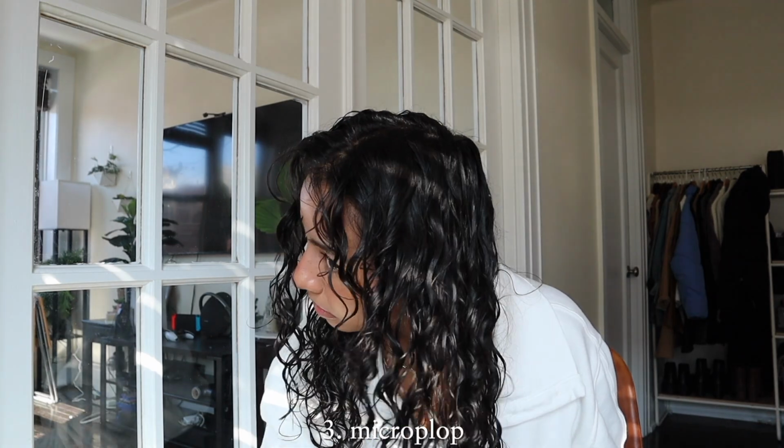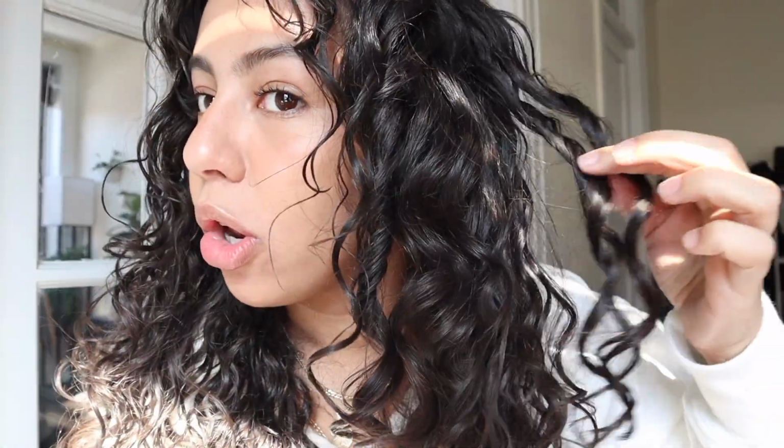So after applying everywhere and doing a little microplop, I did activate a little bit of wet frizz, but honestly it's really not that bad, and once I diffuse it'll be barely noticeable. I am back. Hair is dry and looking way better than this mess. All right, let me give you a little bit of a closer look. We're looking good, okay? We're looking good.